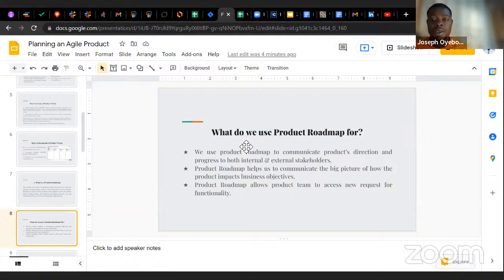So what do we use a roadmap for? Number one, we use the product roadmap to communicate product direction and progress to both internal and external stakeholders. When building a product, we should have a product roadmap, and our product building should also have a direction. When we have a direction, we can also measure progress. So we use the product roadmap to communicate direction and progress to internal and external stakeholders.